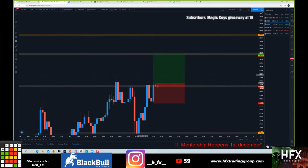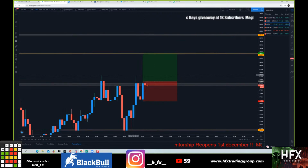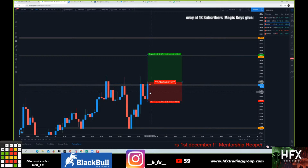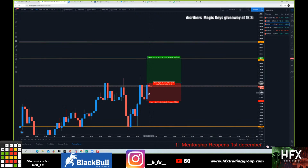See, if it does break this high, it's such a high probability at that point. Let me give it a couple minutes to do its thing and see what it does. Will you reduce the stop loss? Yeah, what I'm going to do is if it breaks this low, I'm going to exit the full position, right over here, 137.850. I'll get out of the full position.